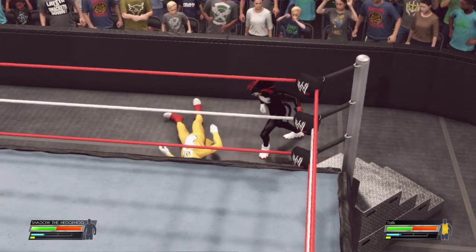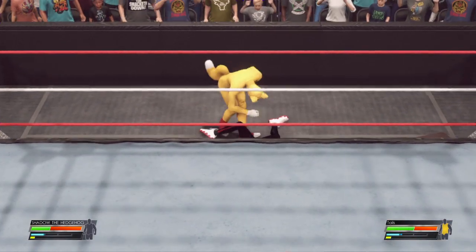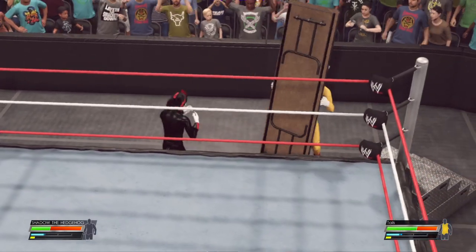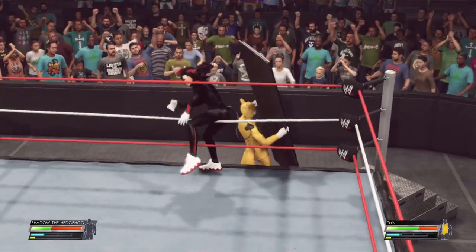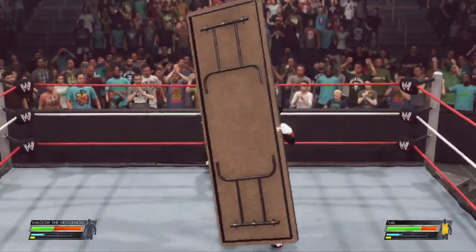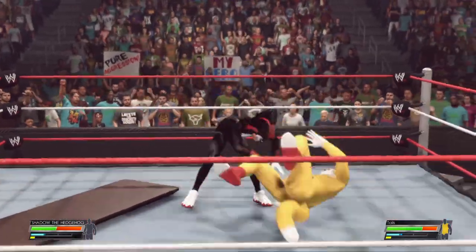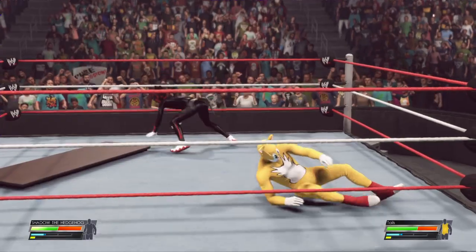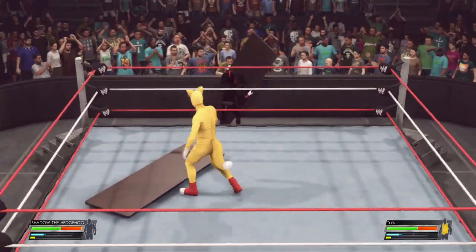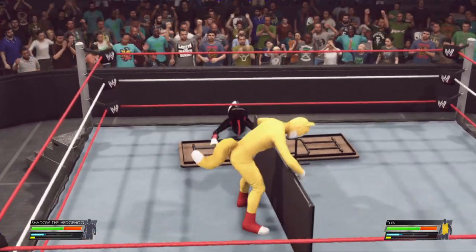Nice scoop slam. He's looking a little off balance. Yeah, Cole, but he's just focused on avoiding going through the table. That's all that matters. He'll take things into the ring. Taking this one back to the ring now. What a throw. Outside the ring now. He has no need to rush. Getting back into the ring.